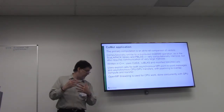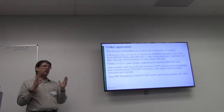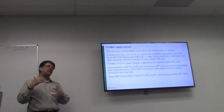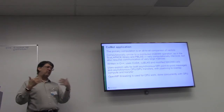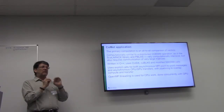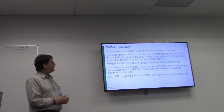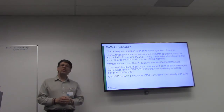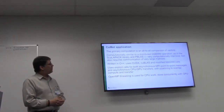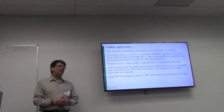So I want to talk a little bit about how this was sped up on Summit. The primary computation of this code is an all-to-all comparison of vectors. It's used to find features, traits of an individual, for example, susceptibility to a disease that would be influenced by multiple genetic elements. So there's a need to do an all-to-all comparison to see what combinations are actually causing certain effects. It's computationally similar to a DGEMM, very much like a ScaLAPACK or parallel BLAS operation. And this is very computationally intensive, but also very communication intensive because large matrices are being transferred.